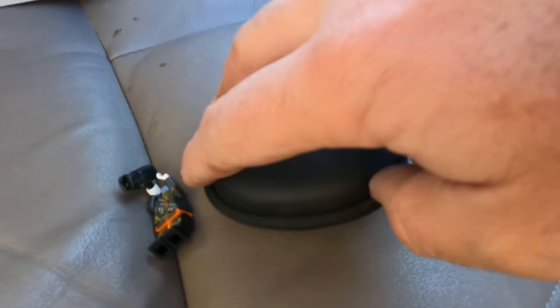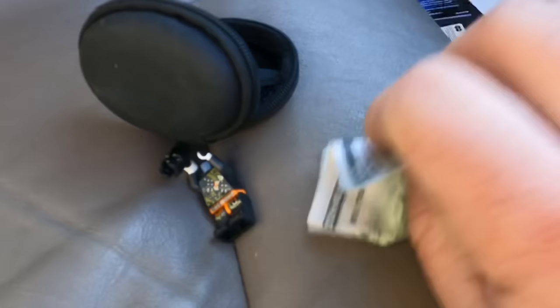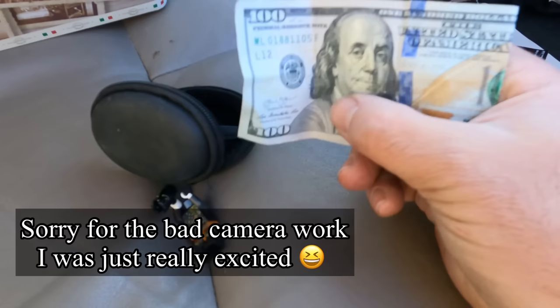Oh, no. No, no, no. That's way better than earbuds. Are you serious right now? Are you serious right now? No way. No way. No way. Like, I'm speechless.